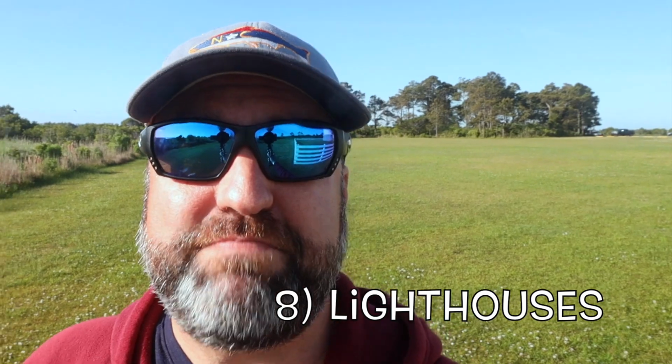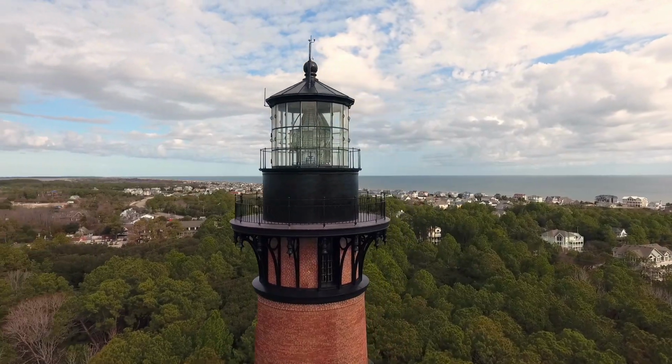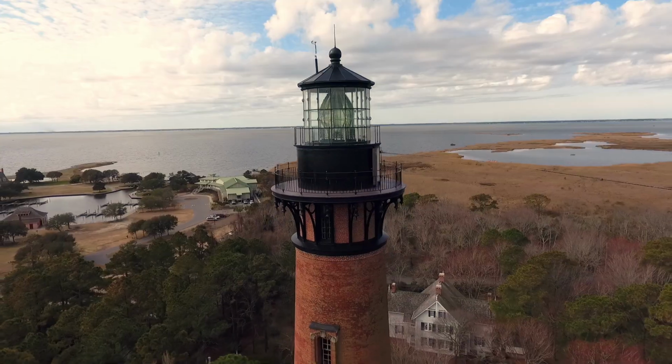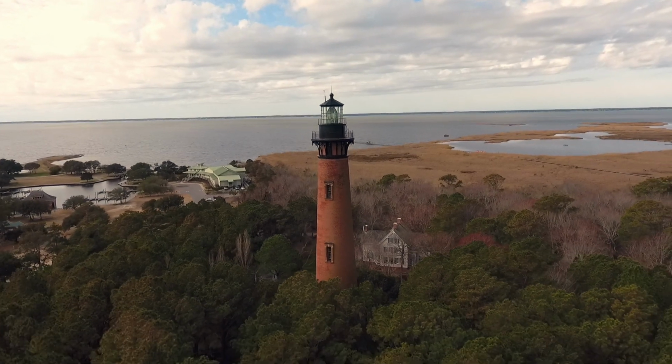The Outer Banks has some of the best known lighthouses in the world, and when you're here you should make a point to visit some, if not all of them. The northernmost one is the Currituck Lighthouse in Corolla. Now bonus tip, I said Corolla, not Corolla. And if you've been a chronic Corolla mispronunciation offender, don't worry, I was in your boat for several years.